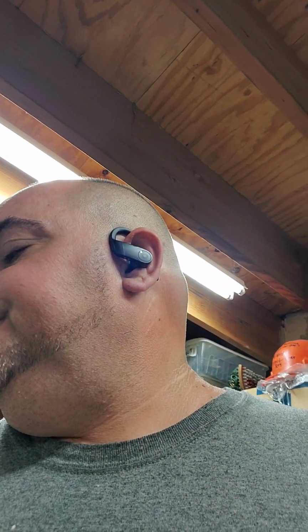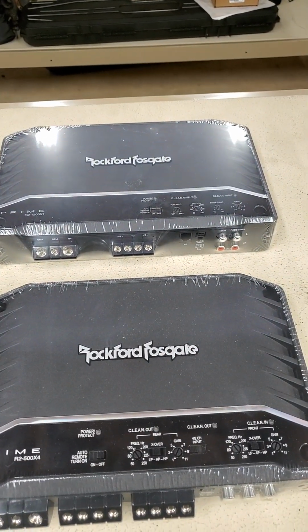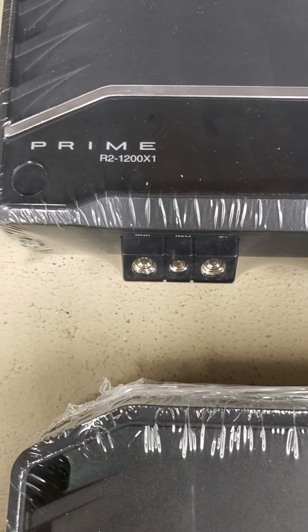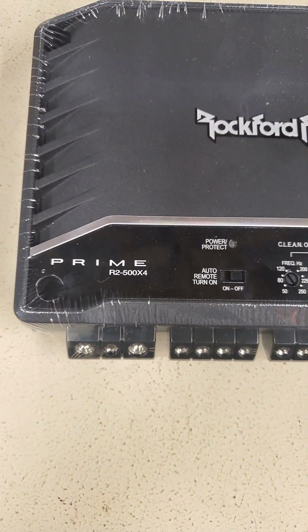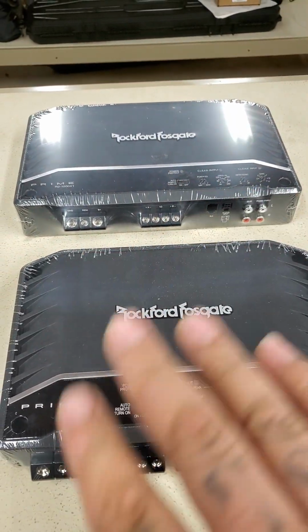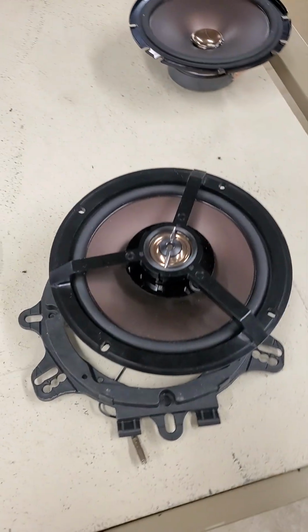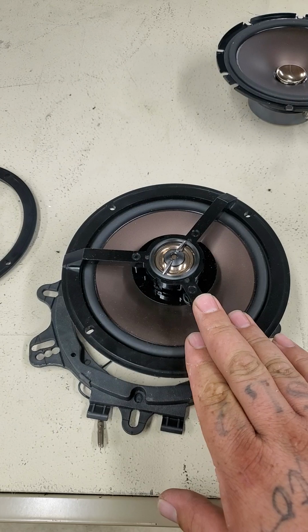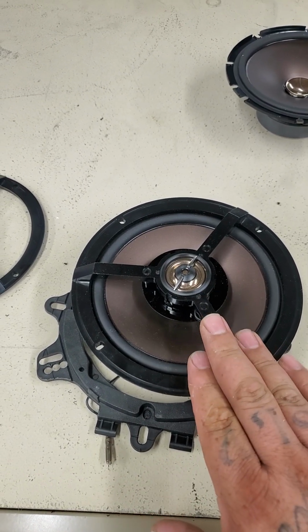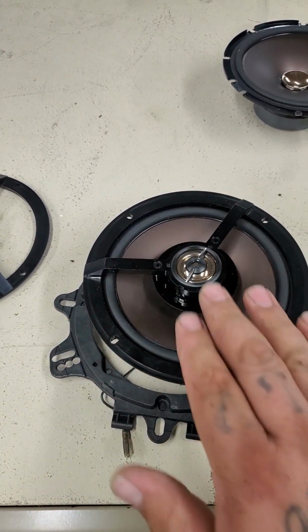I'm going to move some of this stuff over. This is what's going to go in his vehicle. 4-channel and a monoblock. That is the 1200. And there's your 500. I needed something a little strong. So again, my math is for a reason. This is going to sound great. This really is. Again, this unfortunately cost him way more than what it should have. However, I had no choice. He backed me up into a corner where this now needs to get done.